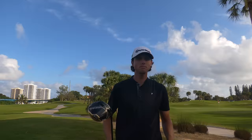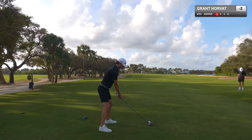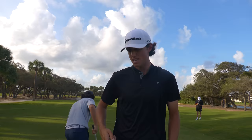340 yard par four, hole number six. Again, we are along the water here. Pretty cool for this course. Two holes along the water. Didn't hit it good, but we did fine. Good shot. It's good, right? Yep, down the right side. Is the line just straight over that middle bunker? Yeah, I mean, you don't really need a driver here. It's only 340, but I hit that right off of there.